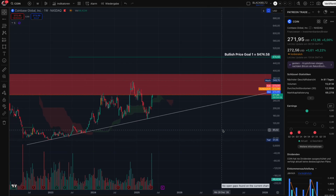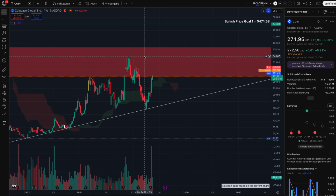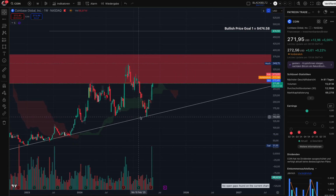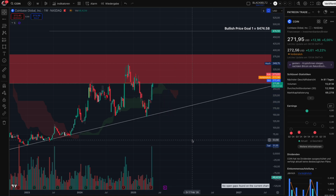And that means, guys, if you plan to buy Coinbase, of course, make your own due diligence. But I never FOMO into stocks, but I love to trade these kind of volatile moves. We have here now in a couple of weeks a price action in total of 90%. Perfect. I mean, this is a great investment. And of course, we're talking here about a market cap of almost 70 billion US dollars.